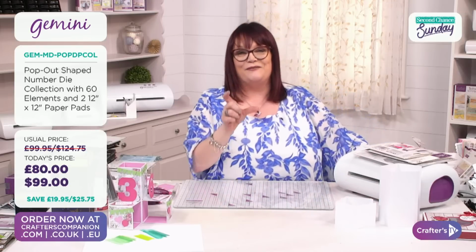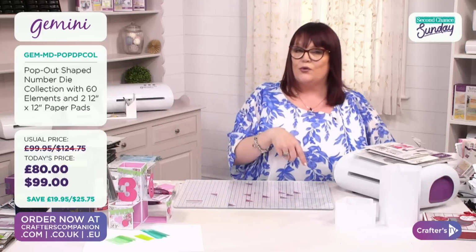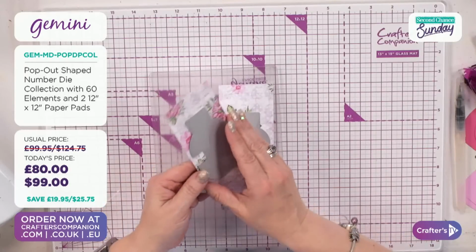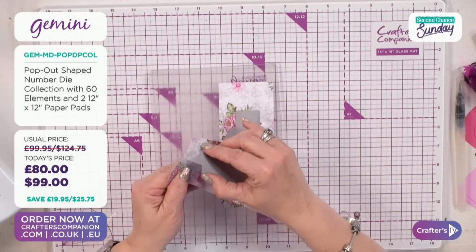But yeah, these are lovely, guys. And dependent again on the size of the project that you're working on, these will go through your smaller machines as well. So just fab. But obviously for quickness, I always say, I'm going to use my Gemini for this. So again, just lift these off.